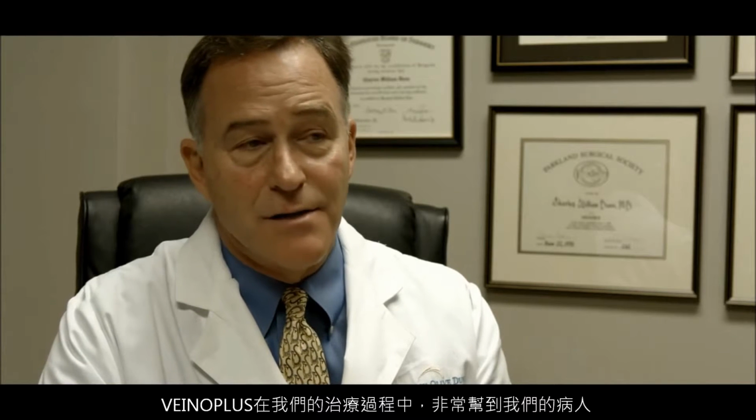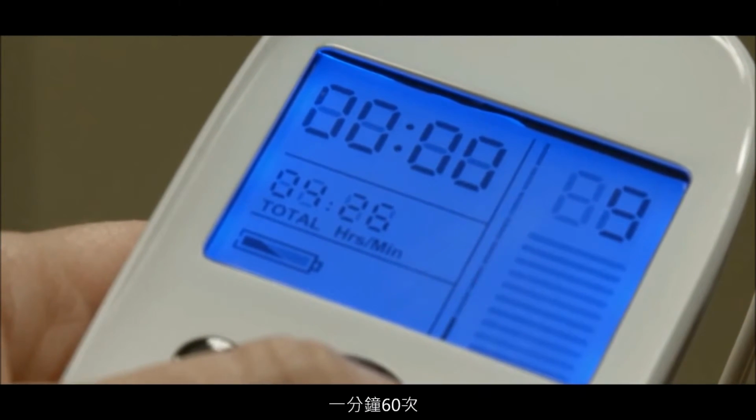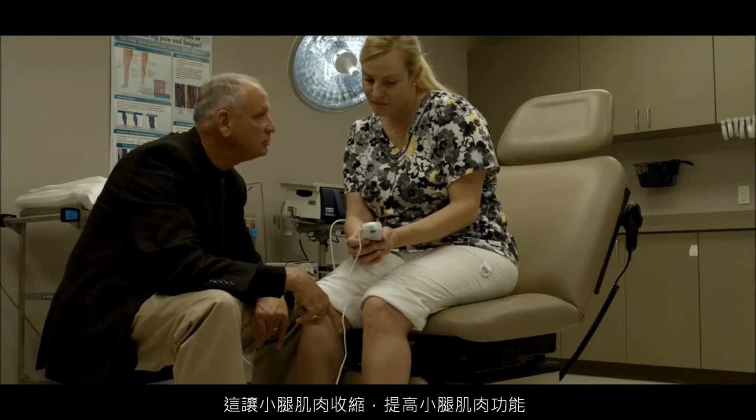The Veinoplus device in our practice has been very helpful for our patients. The way the device works is it delivers electrical impulses to the calf 60 times a minute. This causes the calf muscle to contract and improves calf muscle pump function. That's critically important for venous outflow from the leg and to improve arterial inflow to the leg. We ask patients to use the device 4 to 6 times a day for 30 minutes to an hour. And we've had no complaints from patients about using the product this much.